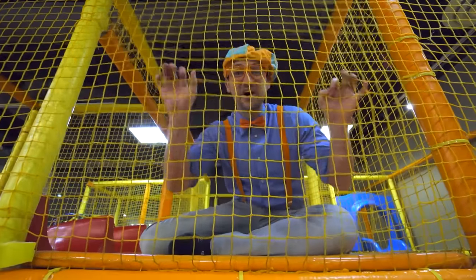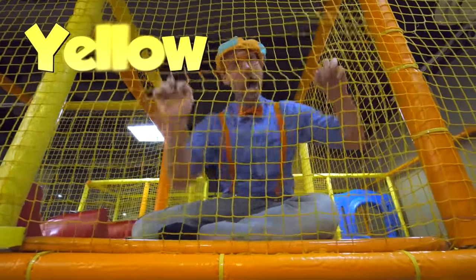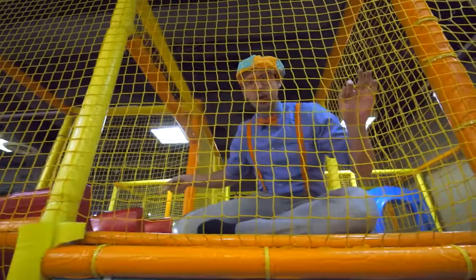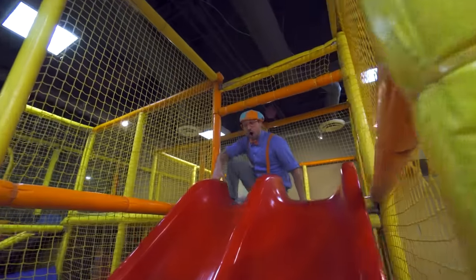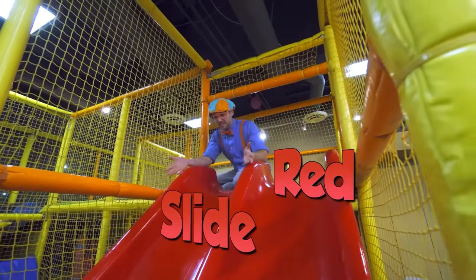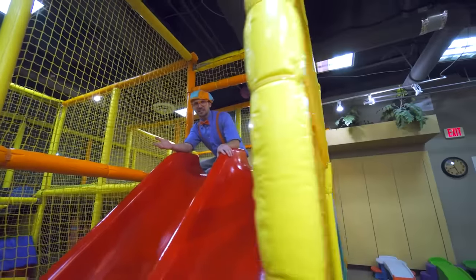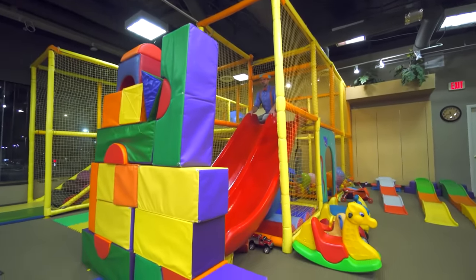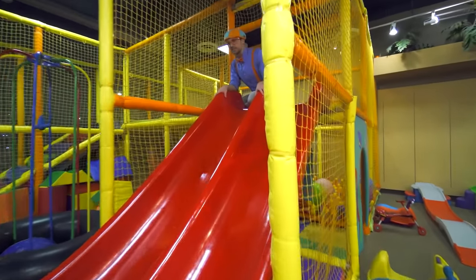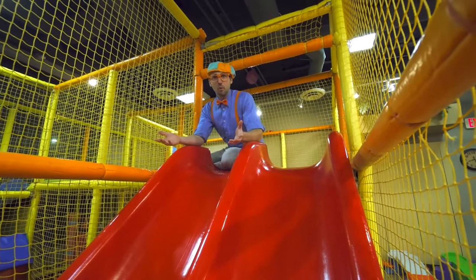Hello! Whoa, look at this yellow net! And look at what it is over here! Wow, it's a giant red slide! Whoa, hey, and look at what's in the way! Whoa, that's a lot of big soft blocks! It's time to go, but they're in the way!